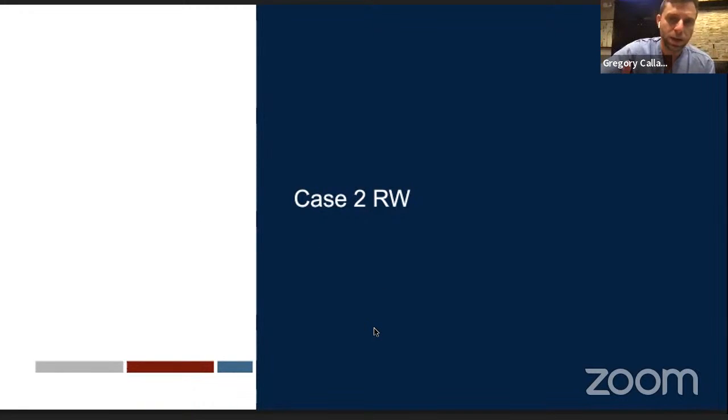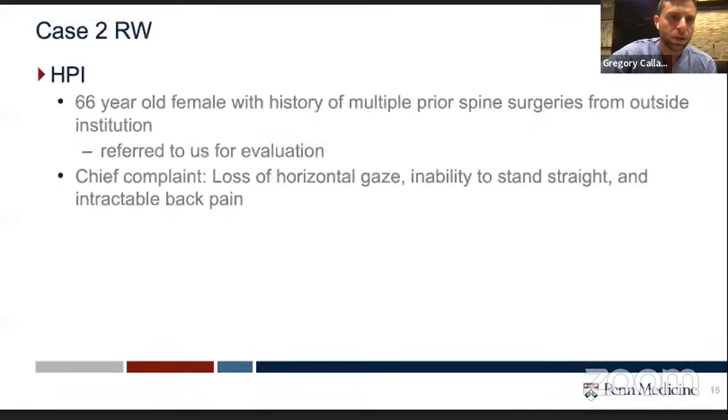Perfect, sounds good. So case 2 is patient RW. This is a 66-year-old female with a history of multiple prior spine surgeries done at an outside institution, referred to us for further evaluation, second opinion. Patient's chief complaint: loss of horizontal gaze, inability to stand straight, as well as intractable back pain.